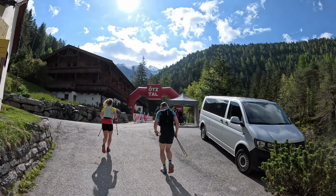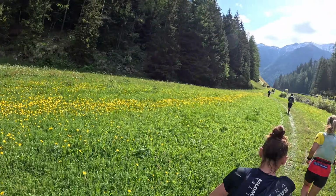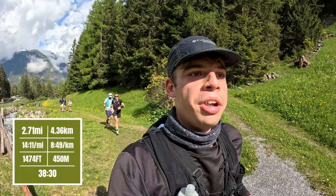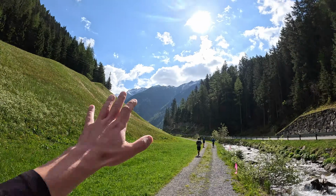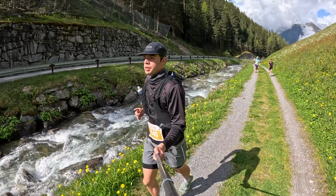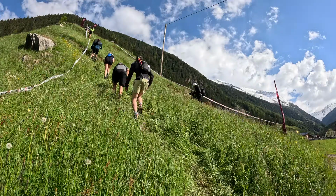And here we have the finish line of the 4k sprint distance. 2.7 miles in, you hit this beautiful meadow along the river here. And you had the mountains in the distance. Look insane, and they're just a hint of what's to come. Yeah, that looks pretty steep. We're gonna go right up here.